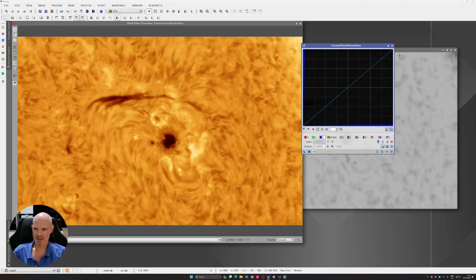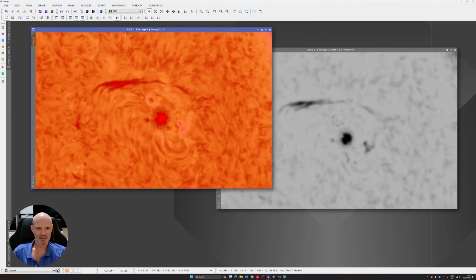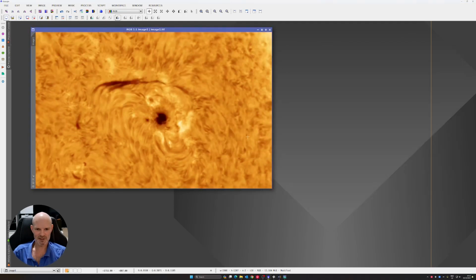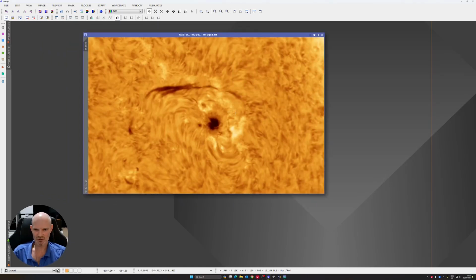Clear that. Okay, let's close that mask, don't need that anymore, and that'll detach it also from the main image. And there we have one sunspot. So I could go and do some sharpening in here.